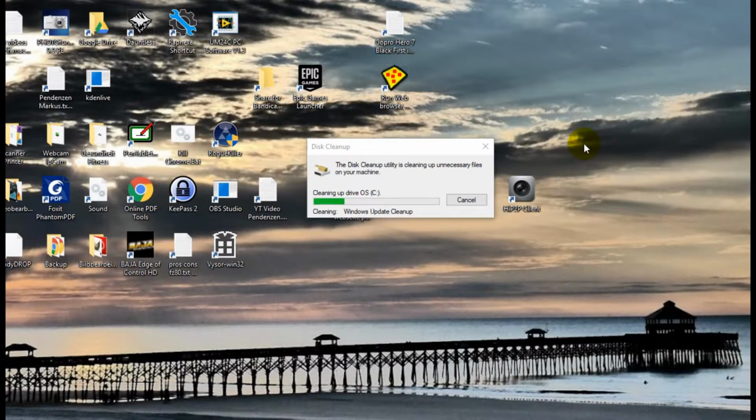Just be patient. If it takes very long, don't get nervous and cancel that. If you cancel that, it could be that in the next cleanup it won't find these files anymore. So don't do that. Only do this cleanup when you have enough time, let's say at least half an hour or something. I don't know how long it will take. It could take quite long. So definitely do not cancel that.